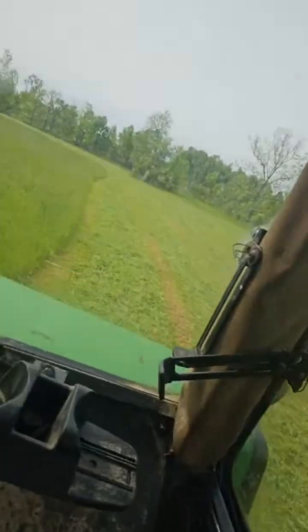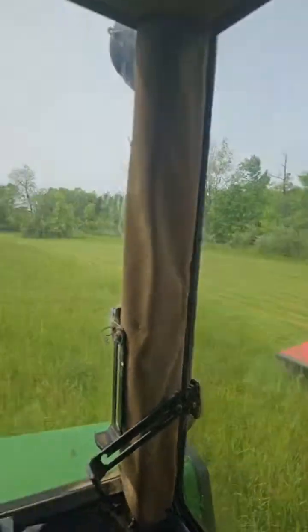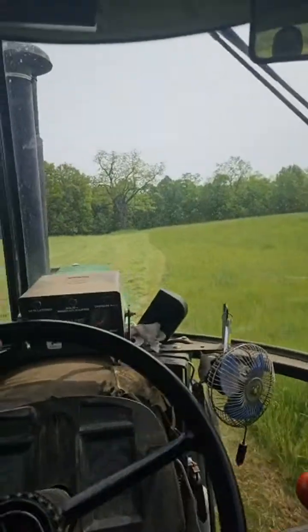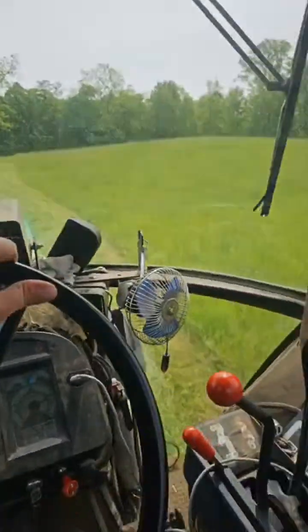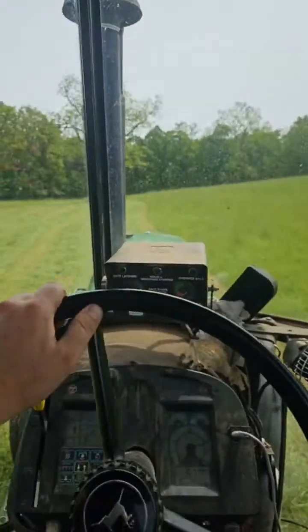This field is so oddly shaped, I'm trying to figure this out as I go. What you want to do is try making the longest straight shots for when you're baling. When you're baling, you don't want to turn a lot.